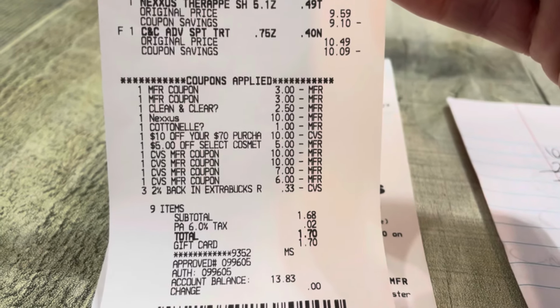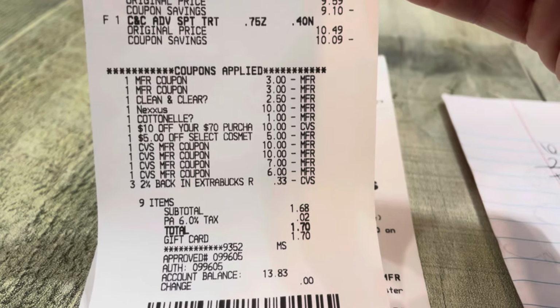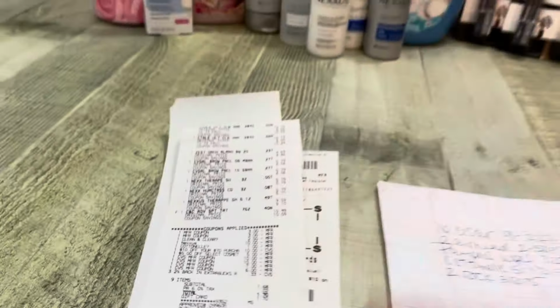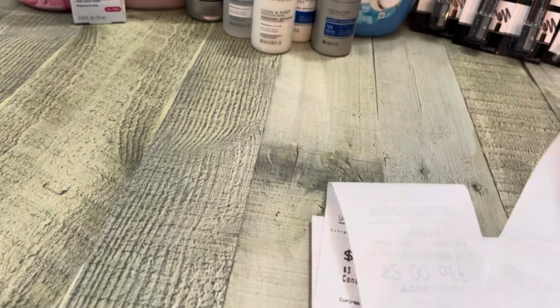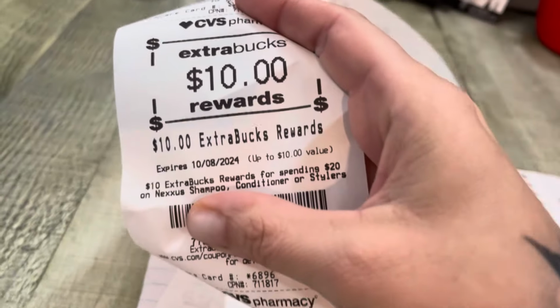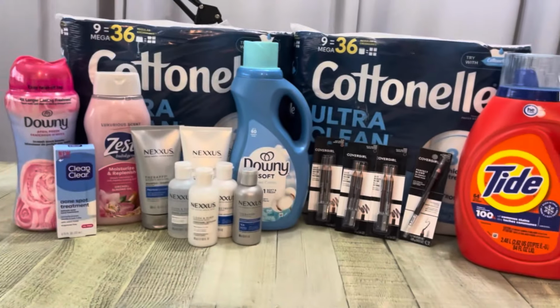So this transaction, I had $33 in extra bucks I rolled, and I had a subtotal of $1.68. So I got back the $5 for the Cottonelle. I got back the $3 for the Zest, $6 for the CoverGirl, $5 for the Clean and Clear, as well as the $10 for the Nexus.